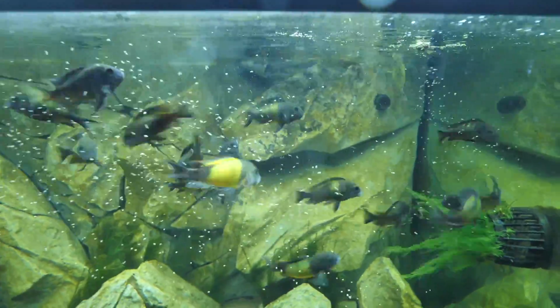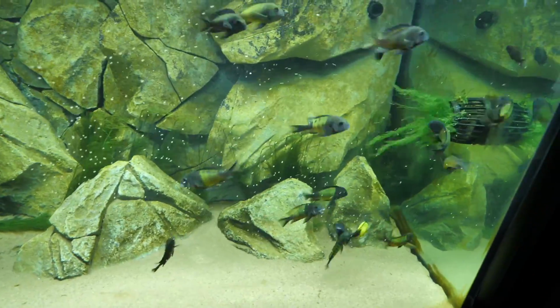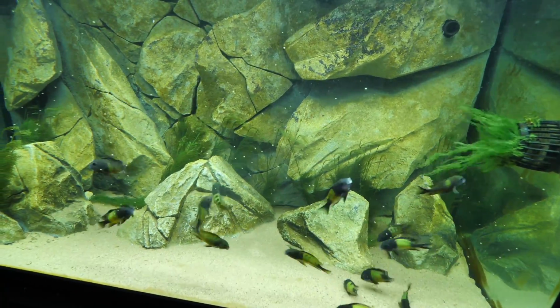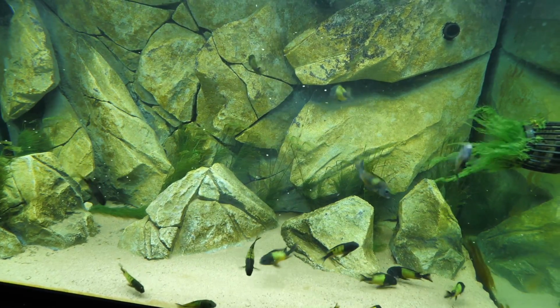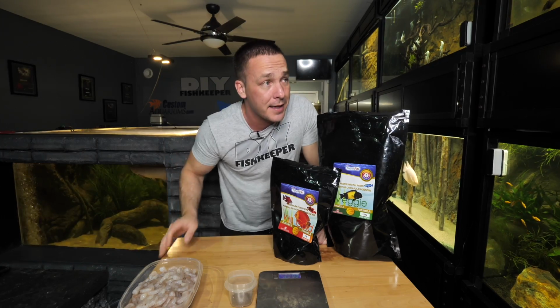Now, the average is 15 grams of food per tank twice a day. It can vary, of course, especially with the bass. There's not many of them, so they don't get nearly as much. But again, that's the average for each tank. So if you hear me saying 15 to 30 grams, or 30 grams total a day, that's the average.